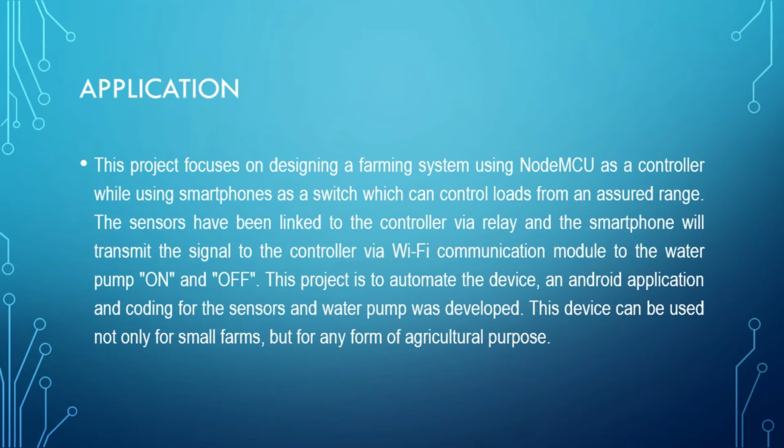Application. This project focuses on designing a farming system using NodeMCU as a controller while using a smartphone as a switch which can control load from an assured range. The sensors have been linked to the controller via relay, and the smartphone will transmit the signal to the controller via Wi-Fi communication module to turn the water pump on and off.